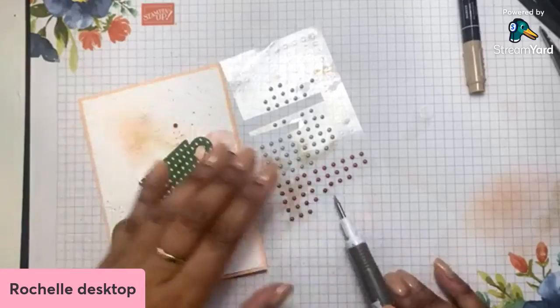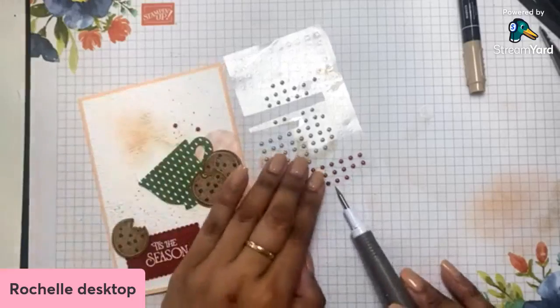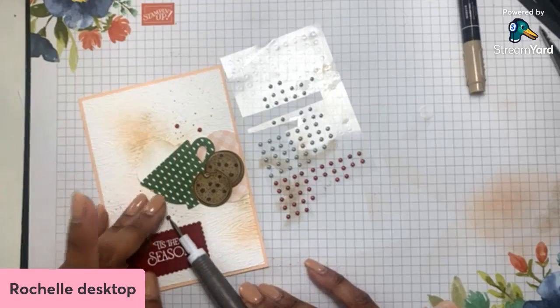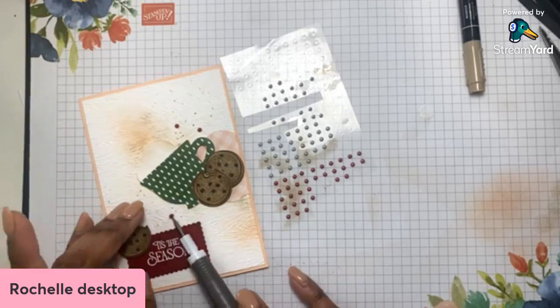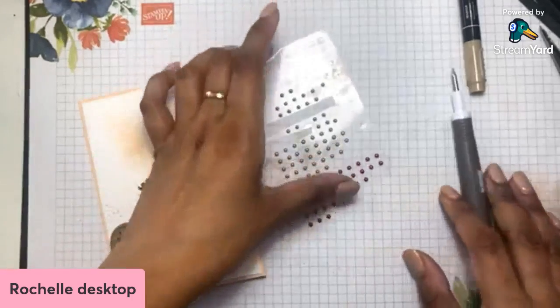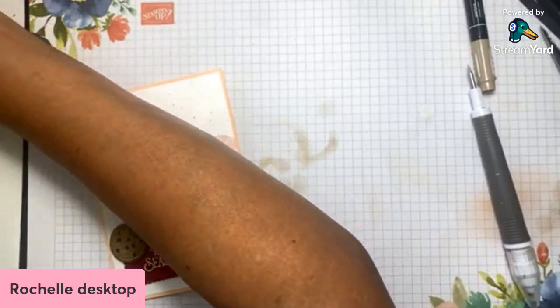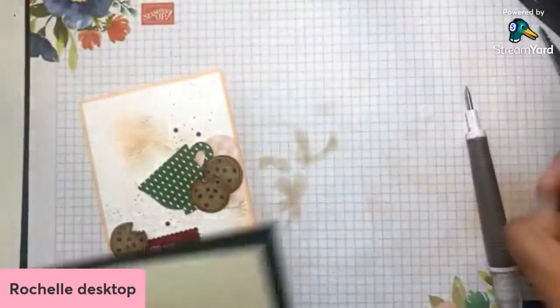Add one there. I'm going to show you the one I made as a sample. Maybe one there. So hope you like that one. And it's similar, but it's just a different color combo.